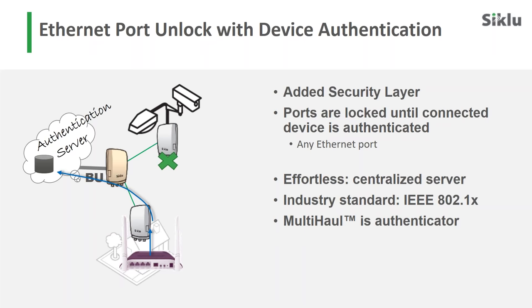So we rely on a very standard mechanism to implement that level of security with IEEE 802.1x, where multi-gigabit TUs or BUs function as authenticator. They just need to be programmed with the location of the authentication server in your network. The ports will remain locked, and whenever a device is connected, it will be challenged. The response will be sent to the authentication server, and if we get a green light from there, we will open the port for any kind of service, be it again a camera, a home gateway, or anything similar.